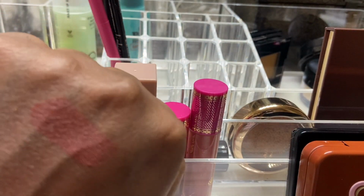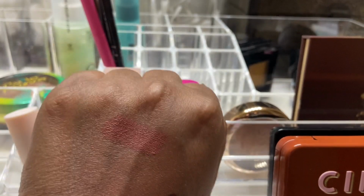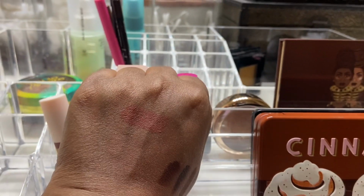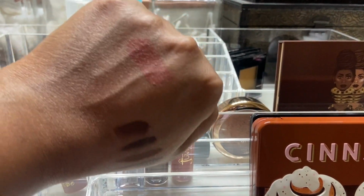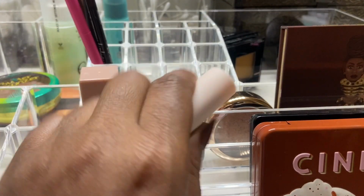Oh my gosh, I love MAC Taupe. Hold on, friend, I'm gonna scoot you back just so you can see. Okay, there's MAC Taupe. Can you see? Can you get the true effect of it? MAC Taupe, that is the only lipstick I pulled out. Everything else is like lip glosses.